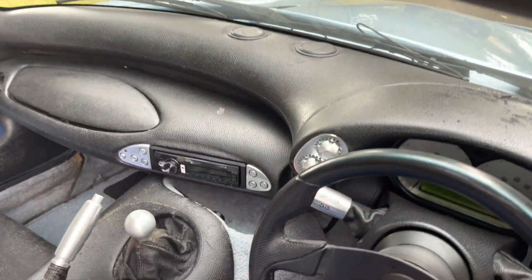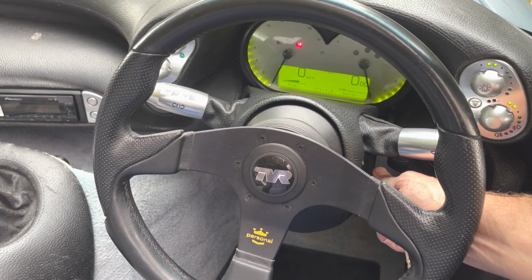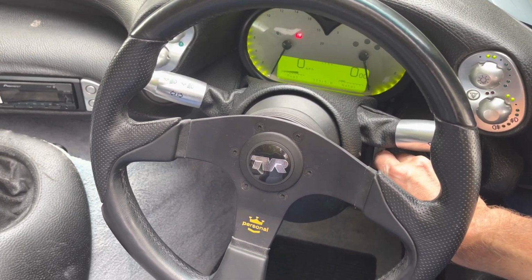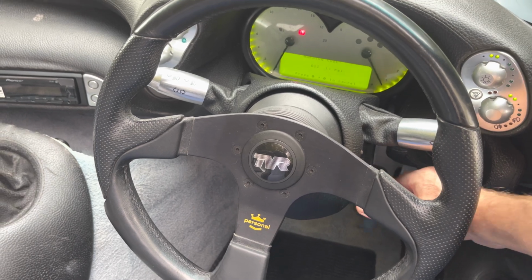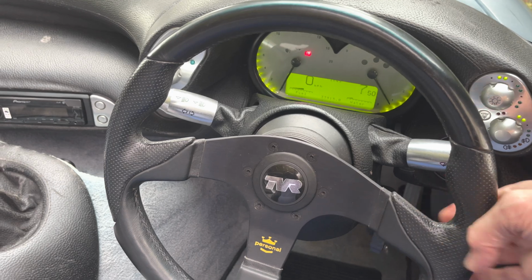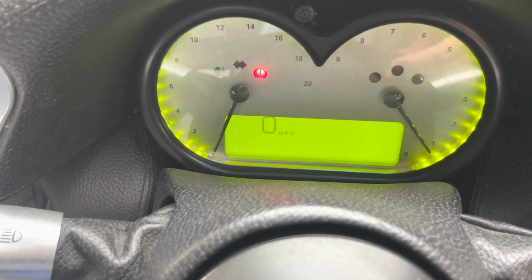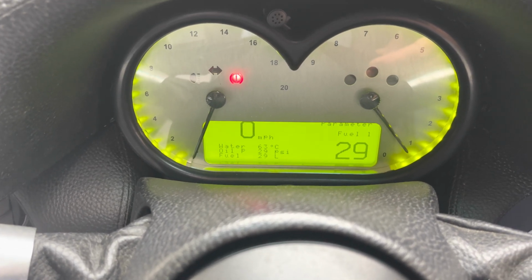Drives well, it's got the 16-inch wheels on. It's not fully warm, so it's not going to tick over quite where she should. 750, 800, she's not quite up to temperature. She drives well.